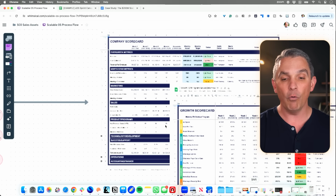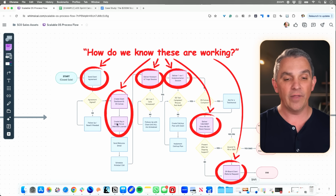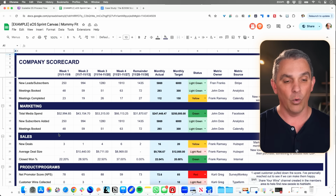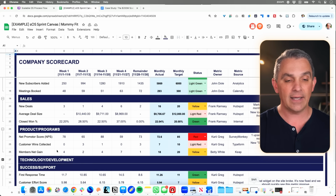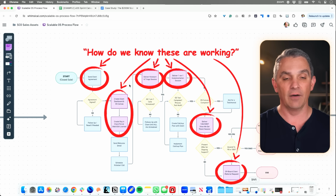the next thing that you need to get to before you go in and create your scorecards is you need to ask the question, how do we know that these are working? Okay, all these different steps and stages, how do we know that they're working? Because when it comes time to actually determining what are the metrics that you're going to be tracking, well, they should be driven by what are the different stages of your value engine. Again, don't sweat this one too much. This is something that we're absolutely going to be covering in another video. I just wanted to mention it here because it is an important core principle.